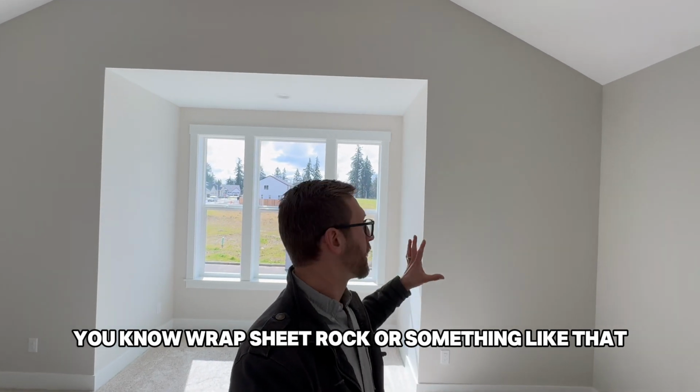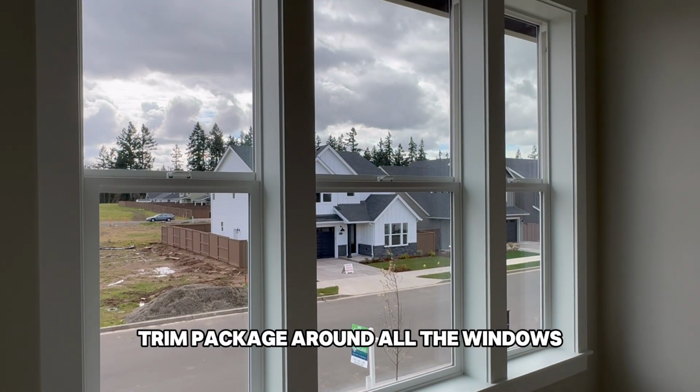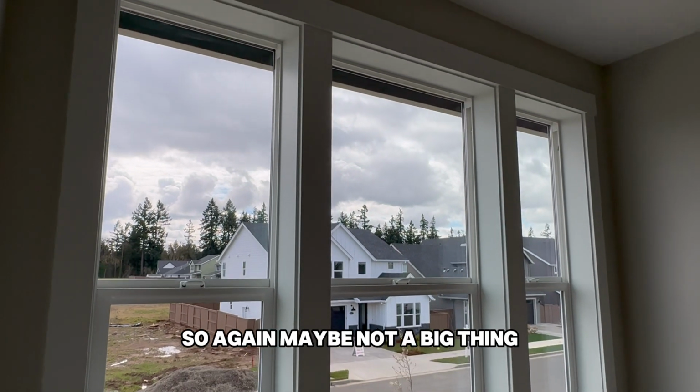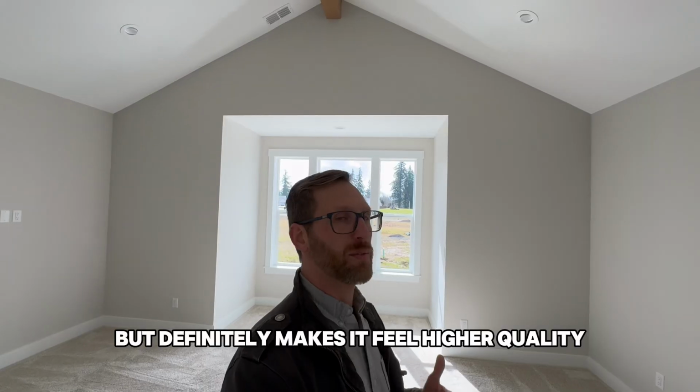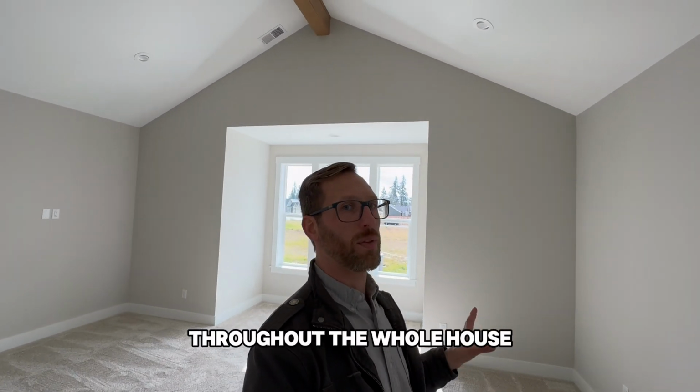or something like that. And in these houses, upstairs, same trim package around all the windows. So again, maybe not a big thing, but definitely makes it feel higher quality. Just a little nicer to have that finished throughout the whole house.